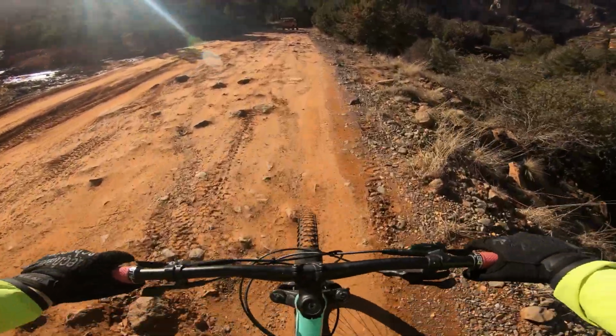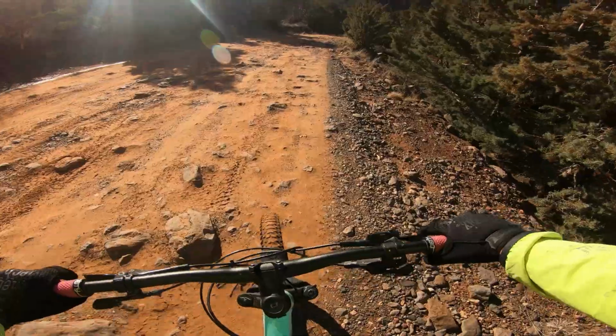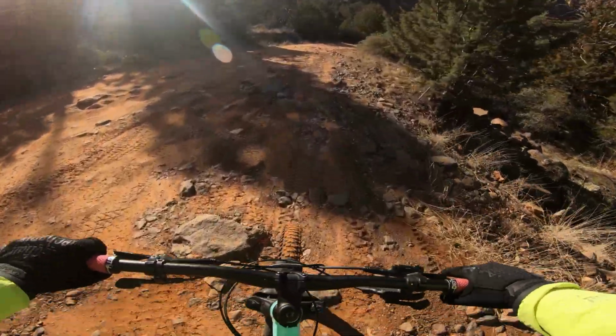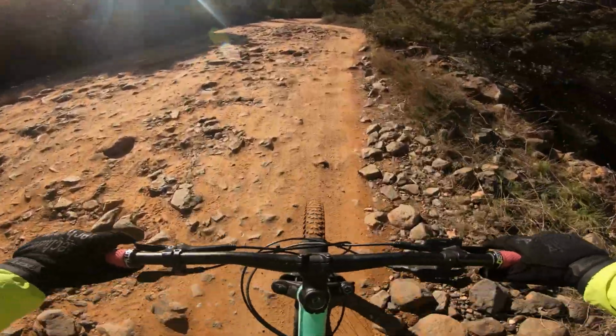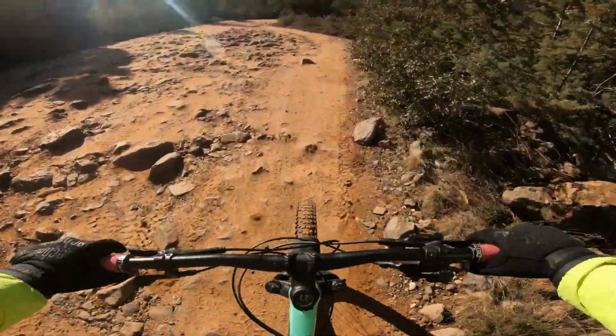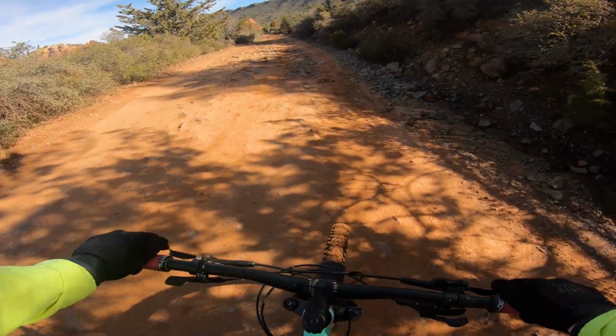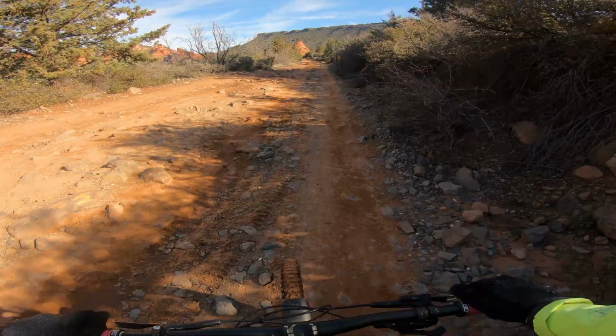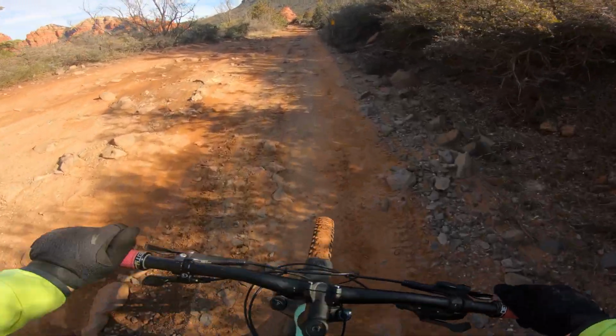GoPro decided to start doing GoPro things and froze on me. As you can see, I switched over to the road here now. Just gonna take this the rest of the way up. So I've actually done this entire road on my gravel bike before. It was awesome riding down this on my gravel bike and passing all of the Jeeps. There was a couple groups of people cheering me on.